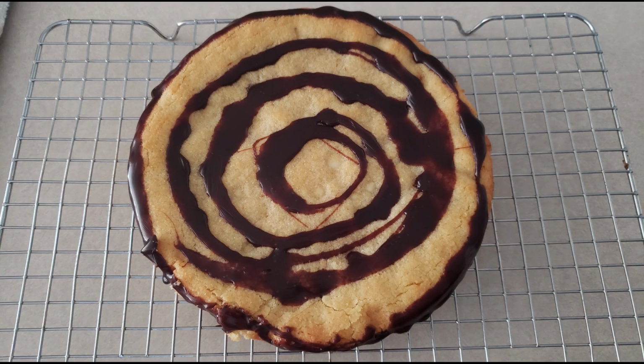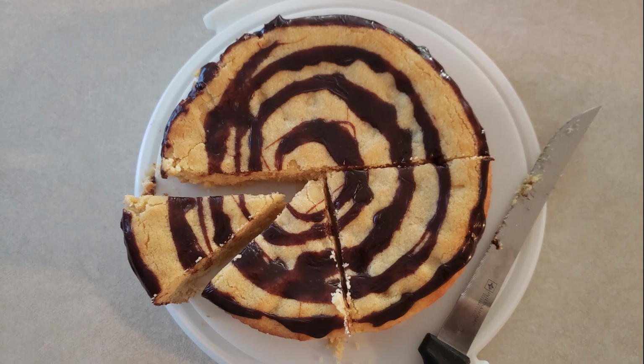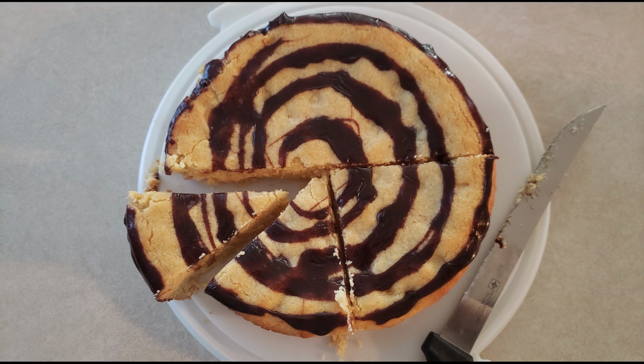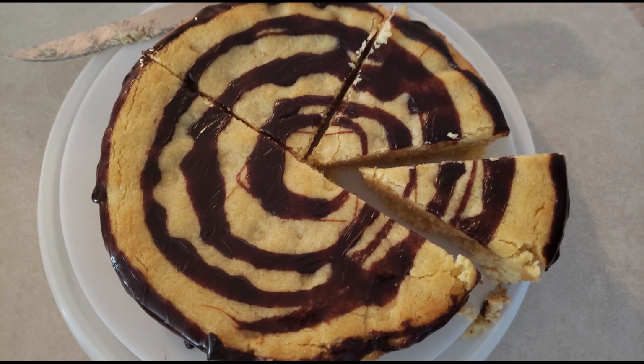And just allow it to sit at room temperature for about 5-10 minutes just to let the drizzle firm up a bit. Once it's firm, cut your desired size piece. If you do have any leftovers, store them at room temperature in an airtight container for up to 5 days. Then eat and enjoy. And that's our recipe of the day.